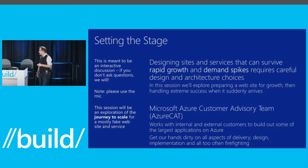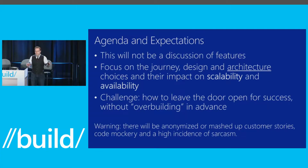Cool. All right. So we're not going to talk a lot about features. Regardless of the technology stack, you can pretty much drop anything in here, and the same set of physics and the same set of engineering choices apply. We're really going to talk about the journey, not the destination, and the things you can do along the way. We're mostly going to talk about scale and availability being very inextricably tied together, and how to leave the door open for success without overbuilding. Some of the stories I'm going to tell are either slightly anonymized or details have been blended together so as not to give away what really happened. Because we'll talk about the success stories, but no one likes their dirty laundry aired in public.